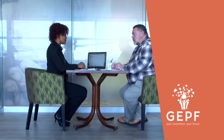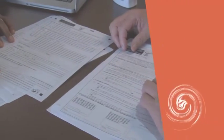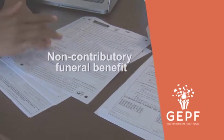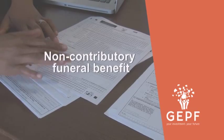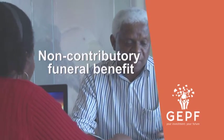If you would like to increase the monthly pension that will be paid to your spouse from 50% to 75% upon your death, you must do so when you retire. To increase your spouse's pension to 75%, you must reduce either the gratuity or annuity by completing the pension choice form. GEPF also pays a non-contributory funeral benefit when a member's spouse, or a member's child passes away.